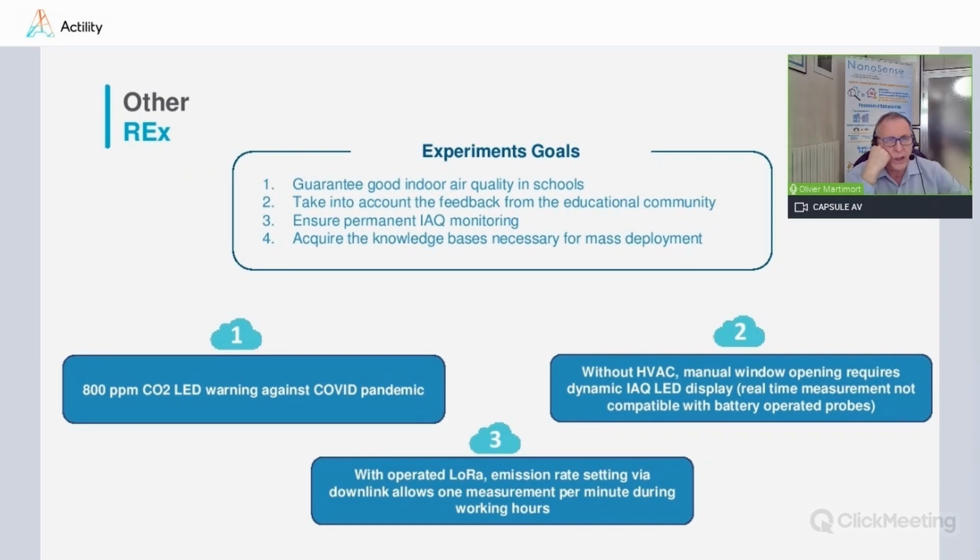So, to recap, most of the POCs that we have done were made in schools, with the goals of guaranteeing good air quality and taking into account the feedback of the educational community, based especially on what we can show. Otherwise, because there is no feeling of air quality, you don't really smell it, it's not easy to appreciate it and to give feedback if you don't have any way of showing the air quality. That also allowed us to ensure good monitoring and acquire good knowledge for mass deployment.